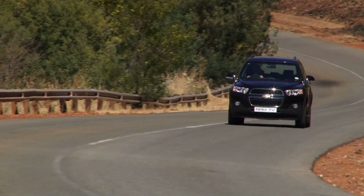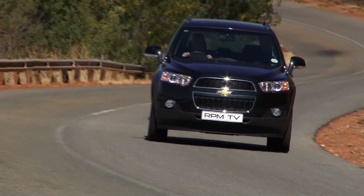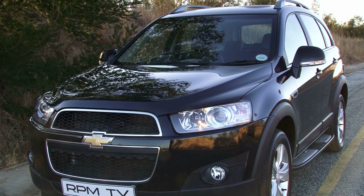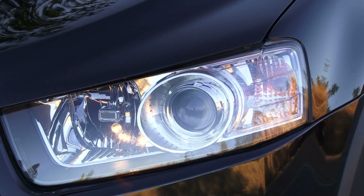I took the original Captiva on an epic drive from Dam in Lesotho to Johannesburg, and I came away impressed. What made it good was its combination of decent looks, a nice interior, and a good ride setup. And in this new version, those things haven't really changed. And in some cases, things have been improved.